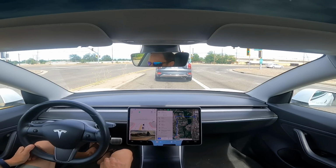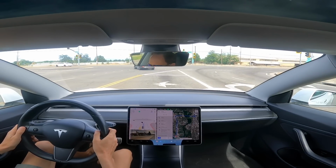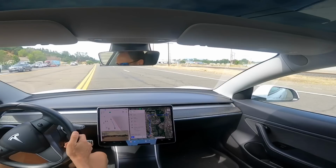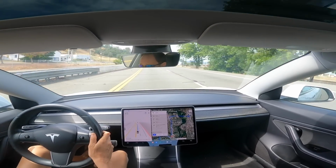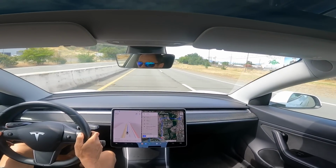All right, now it's turned green. And as it usually does here on these left turns, beautifully done. This is just a great smooth left turn, nothing unusual about it. It's the kind of left turn that I would make on my own here. We're going to be bumping up to about 50 miles per hour here.